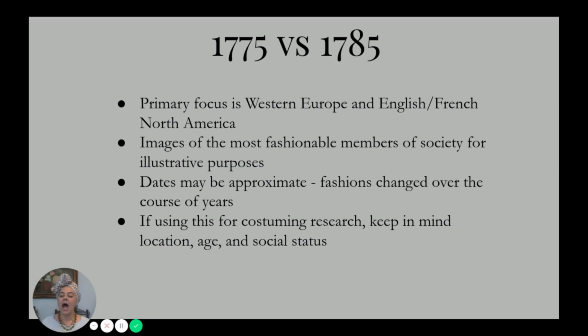A lot of these dates may be approximate. Basically, I'm going to be showing you images from about 1775 and about 1785, but you may see images that are one or two years on either side. Remember that fashions often change over the course of years, and sometimes from year to year, it can be difficult to see exactly what changes you're seeing. But when you break them apart by about a decade, it becomes really clear.